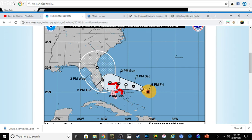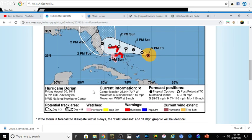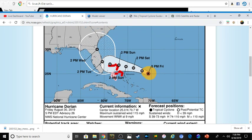We have hurricane warnings for the northern Bahamas, and parts of Florida are now in the regular cone, but most of Florida is still under the cone of uncertainty. It's a major hurricane, Category 3 storm, sustained winds of 115 miles per hour, west-northwest movement at 9 miles per hour, so a bit of a different movement now. And we do have hurricane warnings for part of the Bahamas and a hurricane watch down here in the lighter pink.